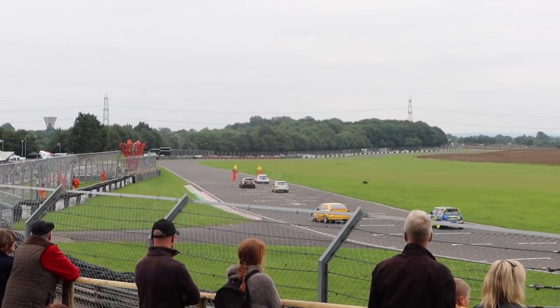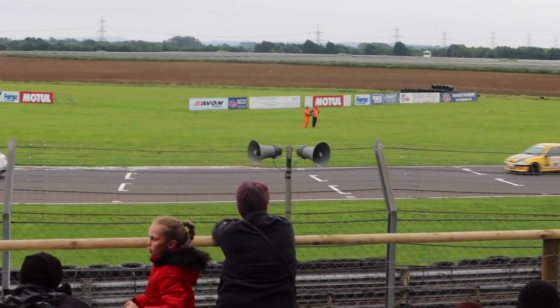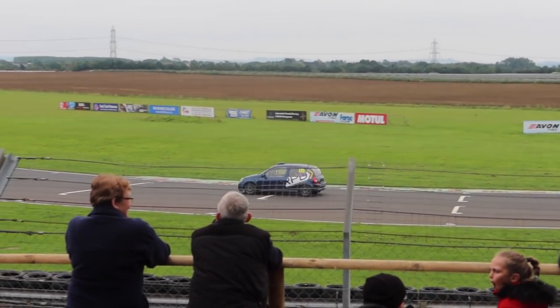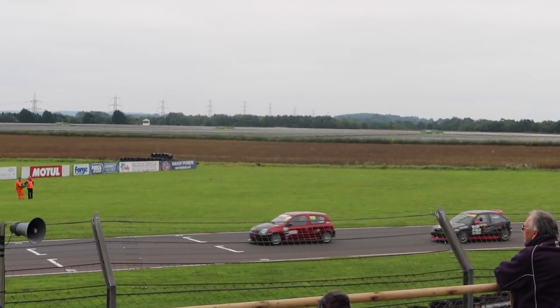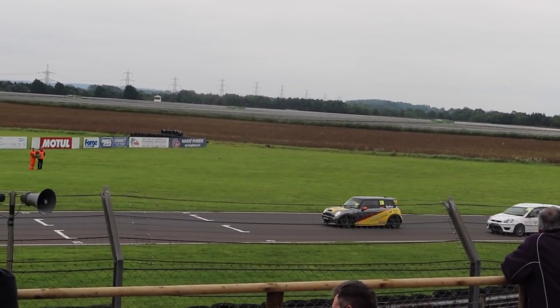Ah, one of them. Right, what have we got here then? We've got two EGs, 106, an Astra, Mini, Clio, Mini, Integra, Fiesta, Civic, Clio, 106, Ford KA or Ka, up to you. Clio, MG ZR, Citroen Saxo, Mini, Fiesta, Mini, Clio, 106, CRX, is it? Or an EF? Yeah. All right, we're not in Wales.